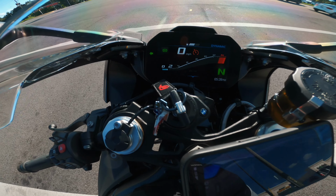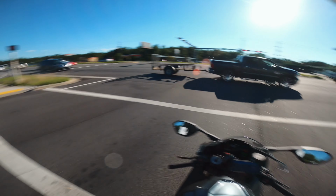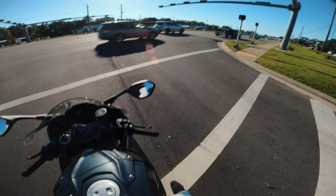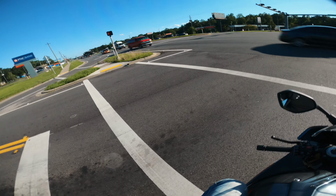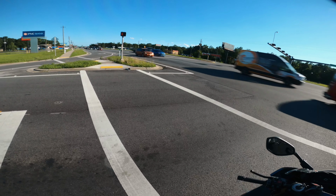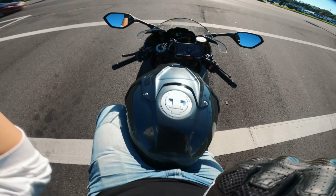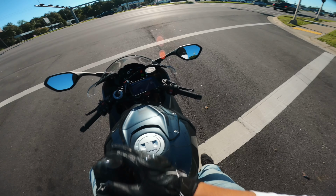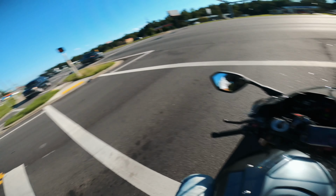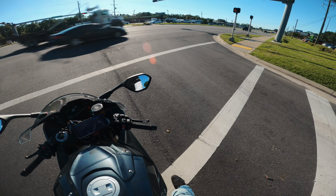Yeah, I don't know if you can see that. It's got hill hold assist, so if you're on an incline or a decline, or it senses that your bike's on an angle, it's gonna brake for you. You don't need to step on your rear brake, which is a really nice feature. I believe this is the only Superbike that has this.